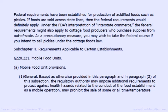Federal requirements, we're dealing with the Feds now, have been established for production of acidified foods, such as pickles. If foods are sold across state lines, then the federal requirements would definitely apply. FDA regulates interstate commerce. You can't live in Oklahoma and sell it in Texas. Cottage food produced, purchased, and sold all has to be here in Texas. As a cautionary measure, you may wish to take the federal course if you intend to sell pickles under the cottage food laws. I'm a pickle eater.